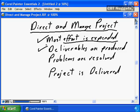Where we get involved as project managers is in the problem area. There will be problems during project execution. Deliverables will not satisfy specifications. Team members will not have the materials they need, the skills they need, the tools they need. We will have to go out and buy additional support for the project. We will have to get additional training. We may have to bring in additional team members. Our key activity in project execution, in directing and managing the project, is resolving of problems.